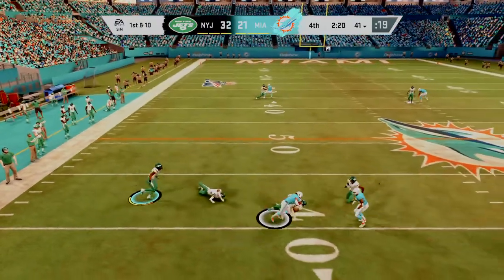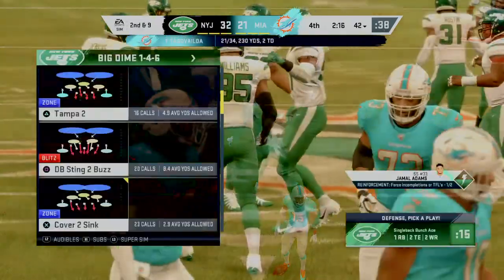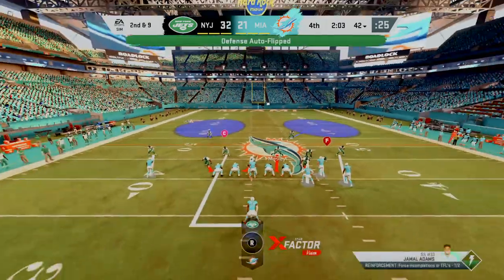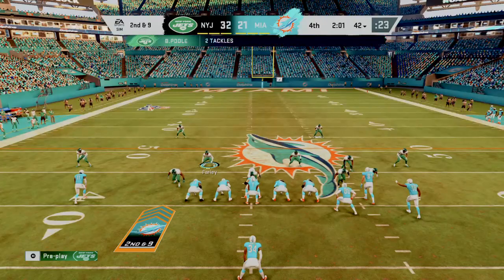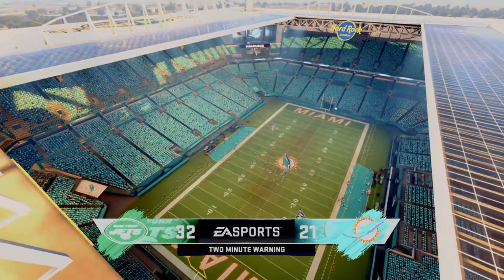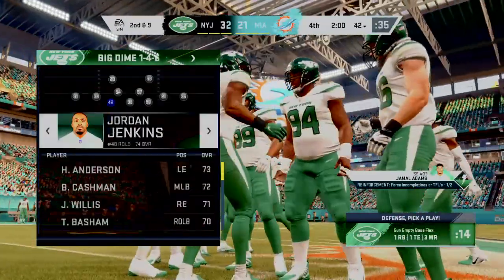Now a quick throw as that's complete on the hitch route. So he got free of 1 tackle but couldn't do a whole lot else. Just a yard on the catch there. It'll be 2nd and 9. They only got a yard out of that last completion, and that makes this 2nd and 9. 2 minutes left to play in this football game here on EA Sports.